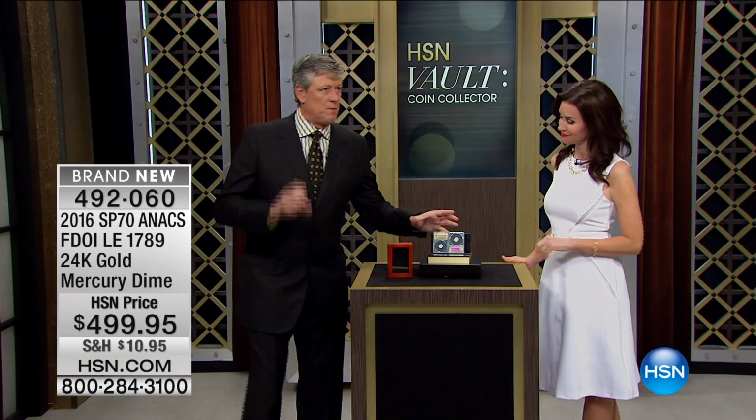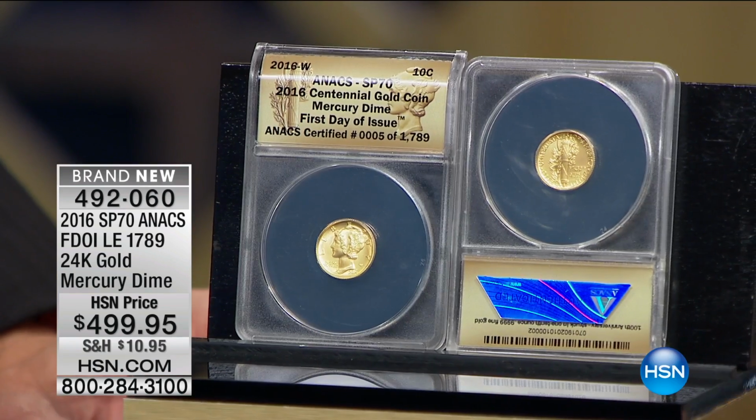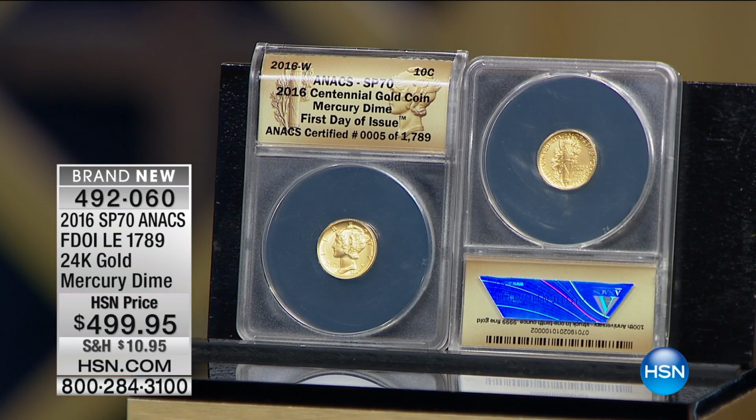Now, the other thing to keep in mind, like I said, the phones are extremely busy. hsn.com, the perfect place to go. Now, when you look at this, please understand there's a couple of things. The coins that the government sold, of course, were uncertified and ungraded. So they only made 125,000 coins. So it is by far the rarest Mercury Dime.